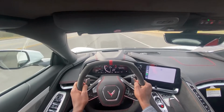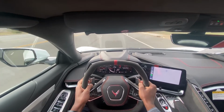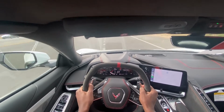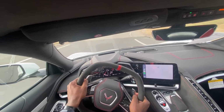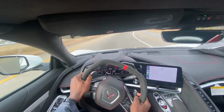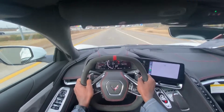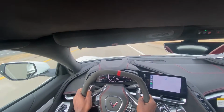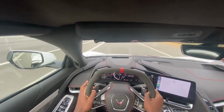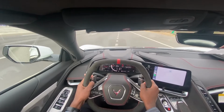And really that mid-engine setup helps with that a lot. So nice. We're gonna give it quite a bit of power getting on the interstate here. Here we go. Wow, wow, wow. Oh, the sound, and just, I was thrown back in the seat. Oh my goodness, that was crazy. Oh, unbelievable.